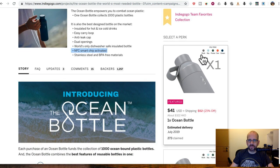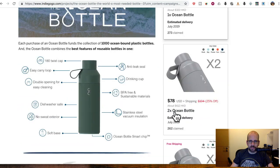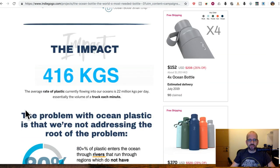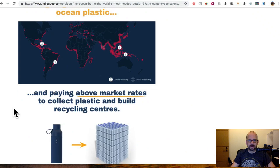So anyway, yeah, they got multiple colors. And, oh, what's this? Wow, that's pretty pricey for a reusable bottle. But it's got stainless steel vacuum. Yeah, you could just buy a thermos for a lot less, or better yet, just buy a metal bottle that doesn't have a thermos and last forever. So they're claiming. What else?